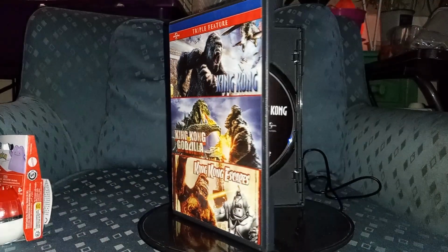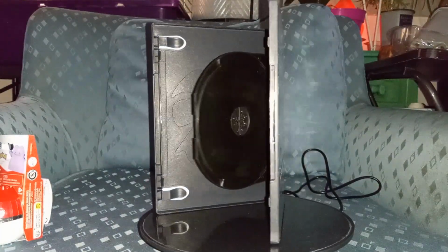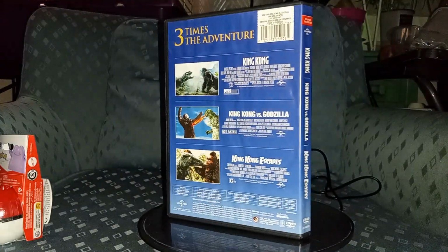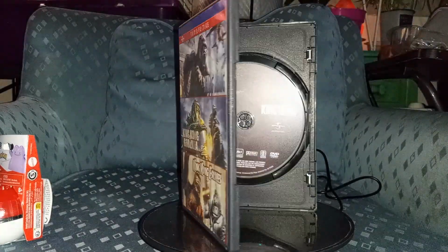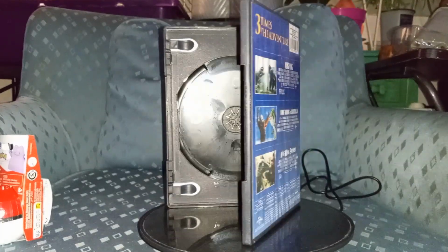Next one is a three-pack. This is of King Kong vs. Godzilla, and King Kong Escapes. Now, I've never watched any Godzilla or King Kong movies, so this will have to be a pretty cool watch. I honestly don't know what it's going to be like, and you may or may not see a video about it. I honestly don't know.